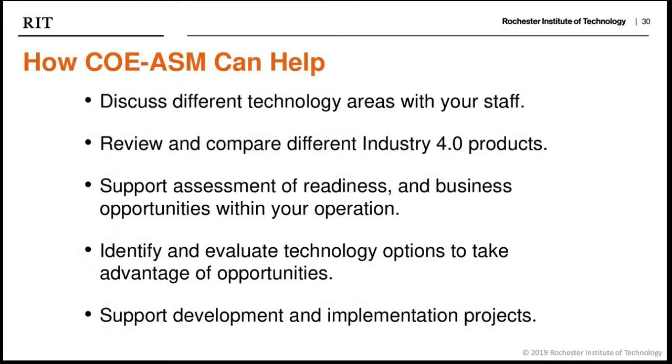So in summary, you've seen that companies are already beginning to implement elements of Industry 4.0, and also that many of the needed technologies are available in product form today. The goal of our center is to help companies improve their competitiveness through implementing technologies such as Industry 4.0 or other advanced manufacturing technologies. So here are a few ways that we could potentially collaborate with your manufacturing business. We can get together with your staff to discuss some of the challenges you have, so connecting your technical people with our technical experts, or just to have a more detailed discussion of a particular technology that you're interested in.